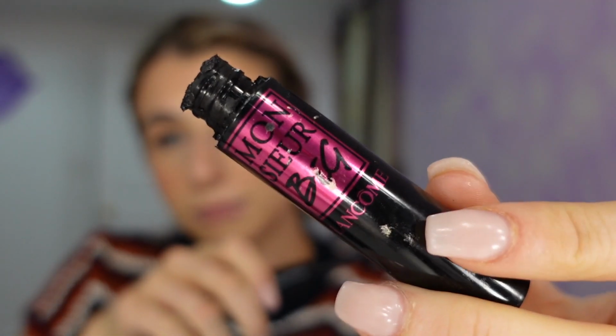Mascara, my fave, Lancome Monsieur. I got a lash lift and tint. Best thing in the world. You can see my lashes are, well, I just put a little mascara here, but I don't even have to put a lot on. But my lashes look so good with mascara on.